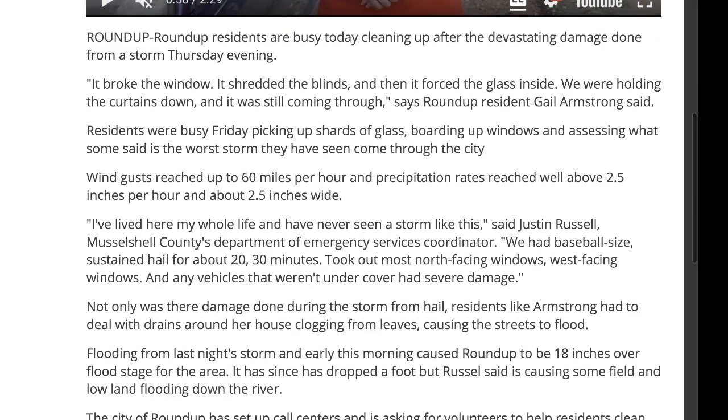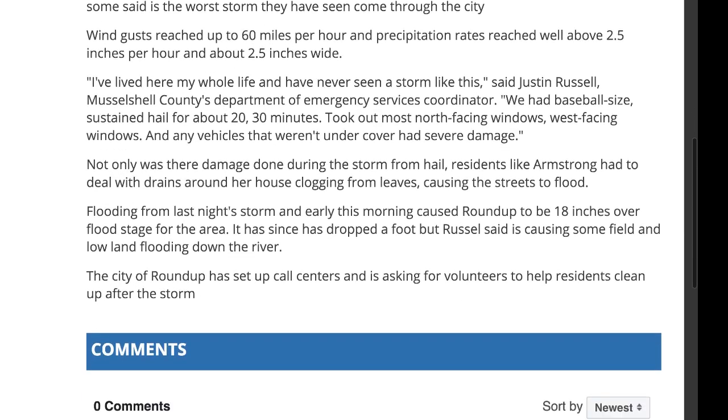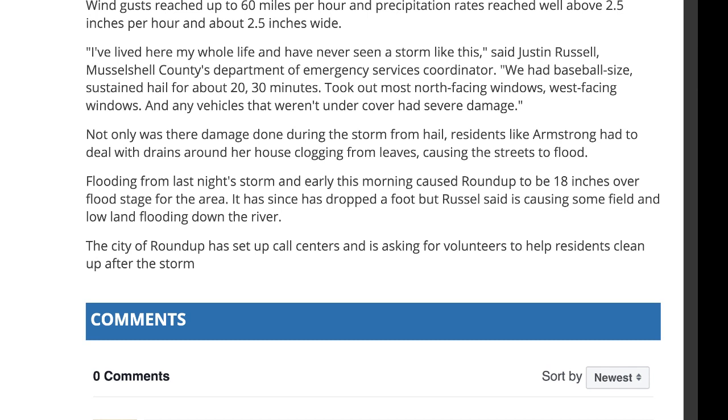Residents were busy Friday picking up shards of glass, boarding up windows, assessing what some said was the worst storm they had seen come through the city. Wind gusts reached up to 60 miles per hour, and precipitation rates reached well above 2.5 inches per hour and about 2.5 inches wide. Jeez. One resident says, I've lived here my whole life and I've never seen storms like this.